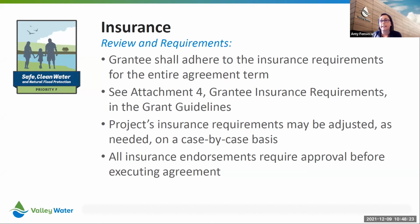You can, right now, if you want, send that attachment 4 over to your broker and they might be able to give you some quotes, or you can start planning how long it's going to take to get all the endorsements that you need. It's more than a simple one-page certificate of insurance. There are additional endorsements that will be required.